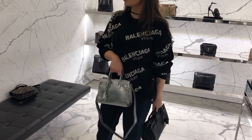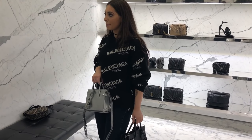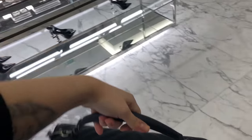Because I prefer this one maybe. Or even the bigger one. The baby size, I like the baby. Yeah, I like the baby size because they have a pouch inside. Yeah. And remove it. This one? Look guys, they have this in the navy blue. I still want this bag.